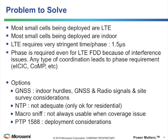And TP has been used very adequately in the femtocell residential environment, but for small cells, for phase and for LTE deployments, that's not a very prevalent technology and probably not adequate to meet the requirements. MacroSniff is another potential avenue, but not always usable, where coverage issues are actually the main reason for deploying small cells. And so a lot of the operators are actually leaning towards PTP 1588, and there are some deployment considerations that I'd like to go over.